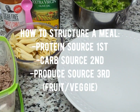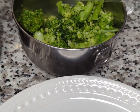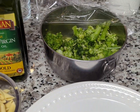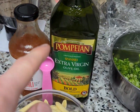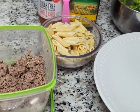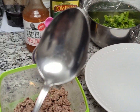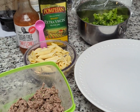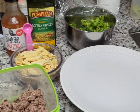So let's say we made a large batch of steamed broccoli, okay? Again, we didn't cook this in oil. We literally just steamed it, so that way you know exactly what you're getting. We will add the condiments later, okay? We talked about a healthy fat. Maybe we're going to add a little bit of fat to this meal to make this extra tasty and extra macro friendly, okay? So let's say we go, all right, protein, carb, produce source. Okay, so let's say we want to have 6 grams of beef, for example, at our meal.